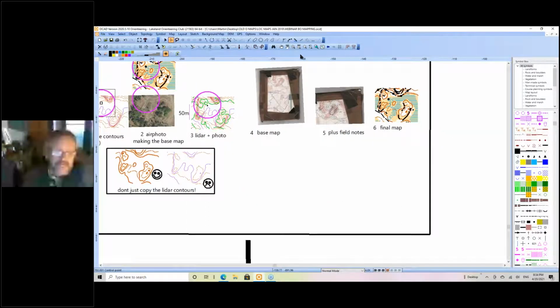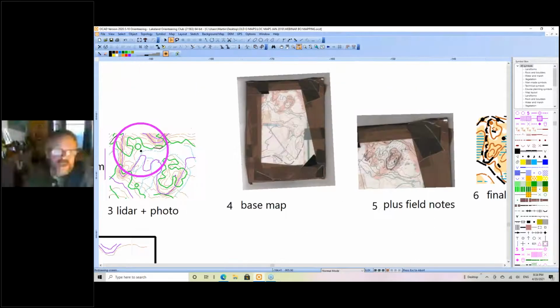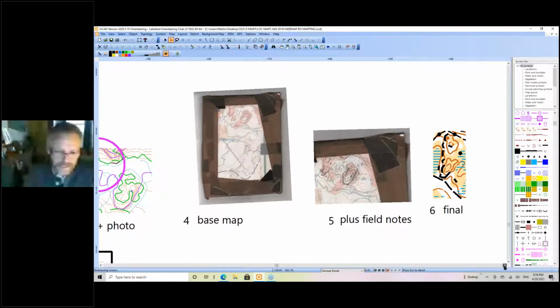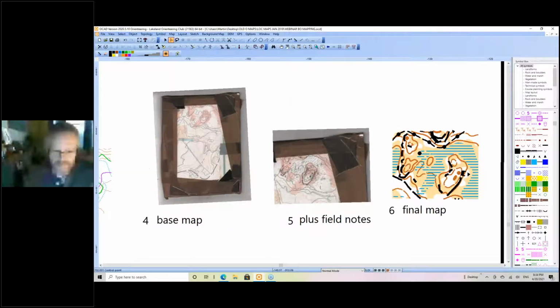Right. So there's the base map on the map board. I've gone a bit over the top with the weatherproofing, but it's in the Lake District, so you never know when it's going to rain. Number 5, that's the field notes. Number 6, final map again.